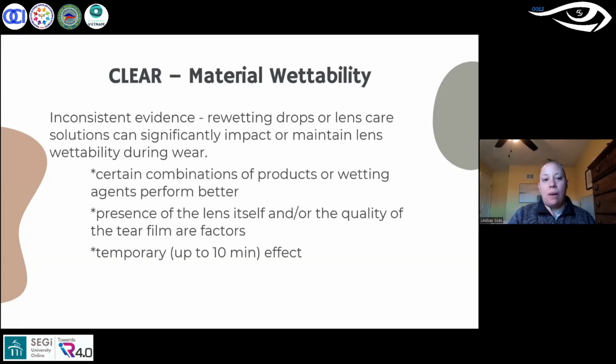When we talk about re-wetting drops and lens care solutions, this is another one of those places where the CLEAR report was really helpful in helping us understand that while solutions and re-wetting drops can impact wettability during wear, we don't really know exactly what products work for which patient, okay? There is evidence to suggest that certain combinations of products or wetting agents perform better. I think if you go into the report and you look at some of those citations, some of those are funded by industry. And so it's hard to kind of parse out what's biased and what isn't.